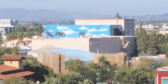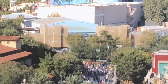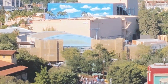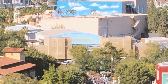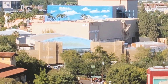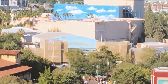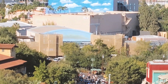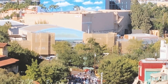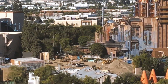Going to 2 weeks ago, you get an idea of just how much has started to change. Because you can see that it is just a lot more put together. That staging area on the far left looks a lot more built out. And over on the right, you can see that there's a lot more activity in that stage area. I love looking at the park from this height. It just really looks like a little model village.